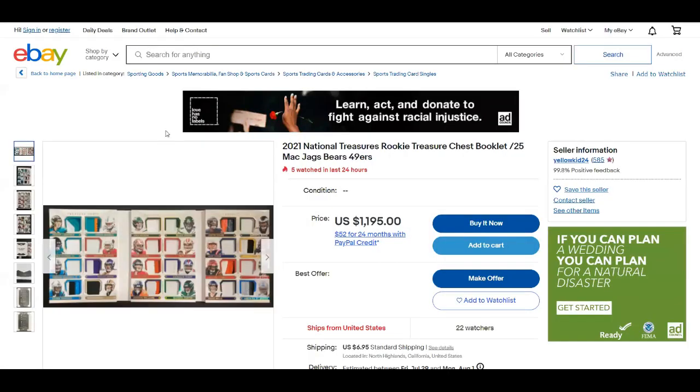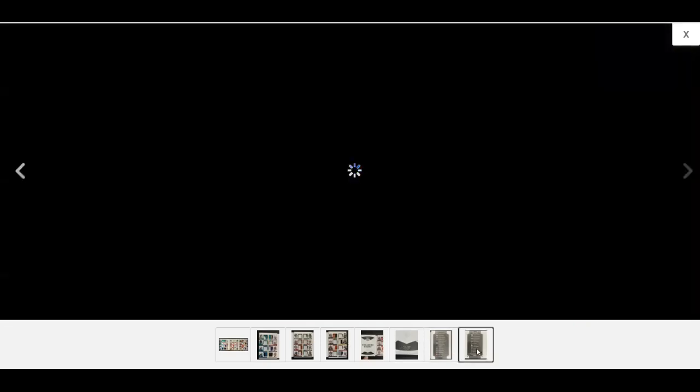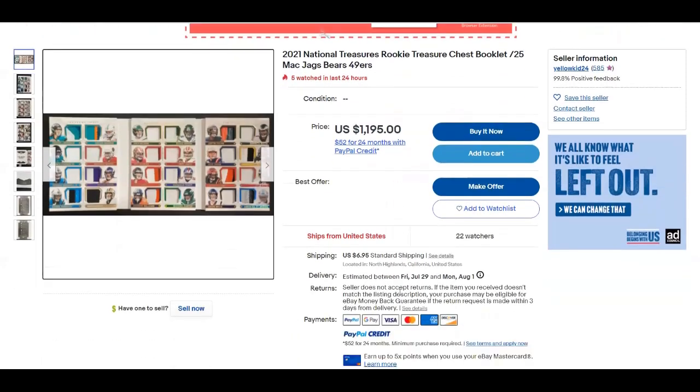We also see it in football. We've had it in football for a long time. This is a newer one. Unfortunately, none of these football materials are game worn. They're not even player worn. These are all completely unworn relics, as you'll see when you get to the back of the booklet. The enclosed authentic memorabilia is not from any specific game or event. So while it's a cool card, the pieces on the inside really have no significance. I guess you'd have to see it as some sort of an art piece. The point being, they have it in football as well. And I've seen versions that are all Cowboys, and those were at least player worn from previous years.